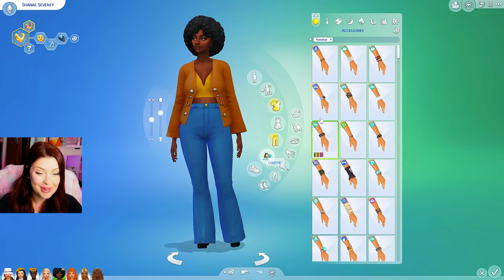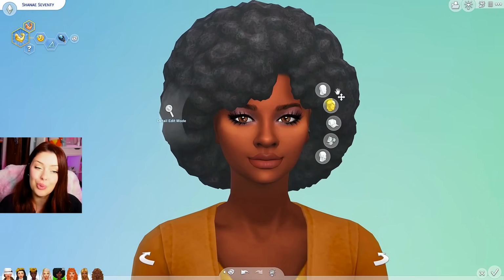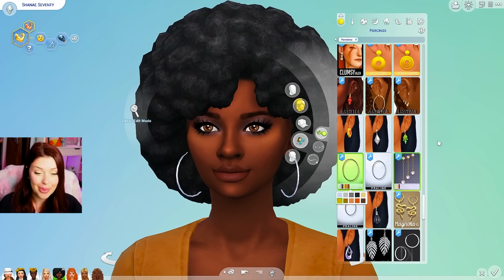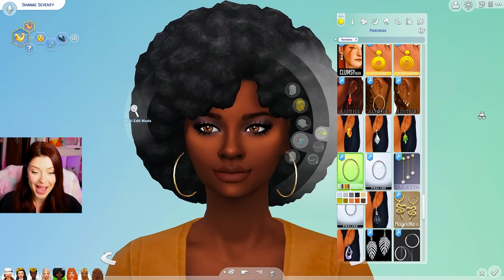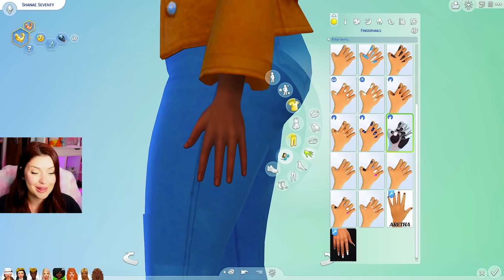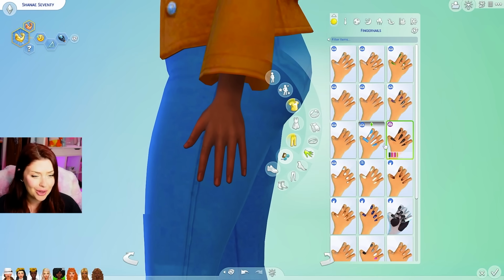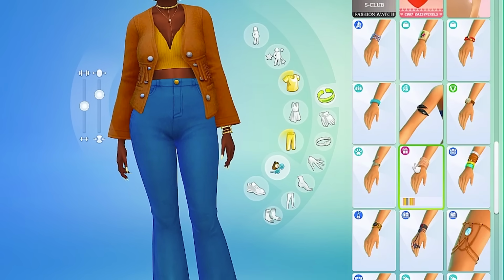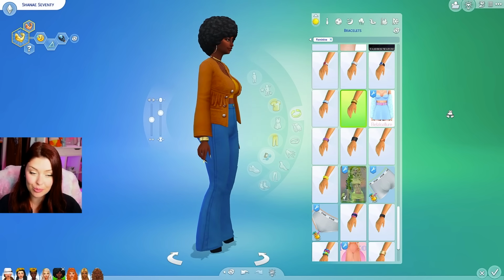And for the accessories, we need to go big. I want to do big hoop earrings. I also have these. Those would really work. But I was picturing big gold hoop earrings like that. For my necklace, I think I'm gonna do a layered look like that. We're gonna go crazy with the bracelets. We're gonna go bright with the nails. Let's do a bright yellow. Maybe we can do these gold bangles on the one side. And actually this bracelet would really work here for the other.